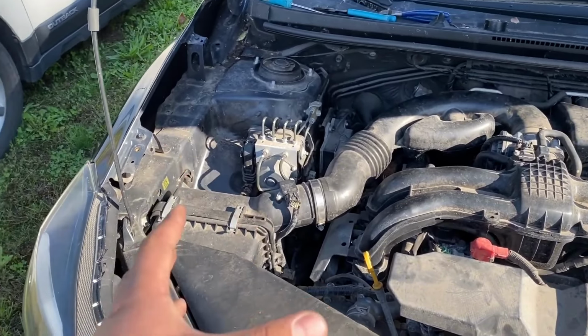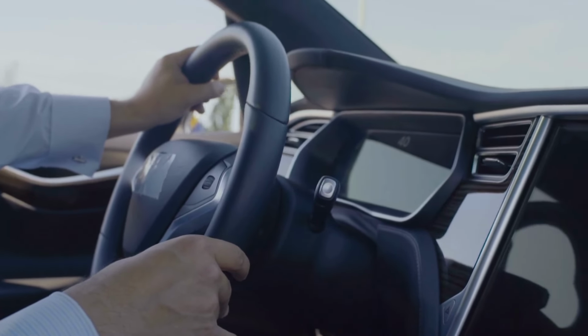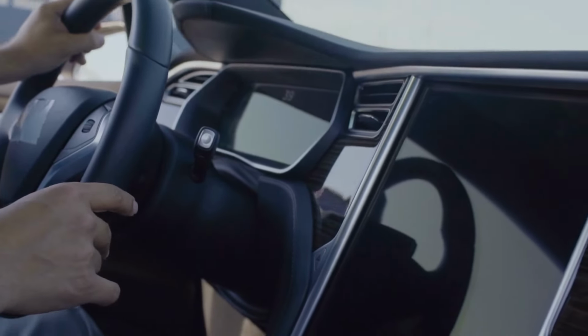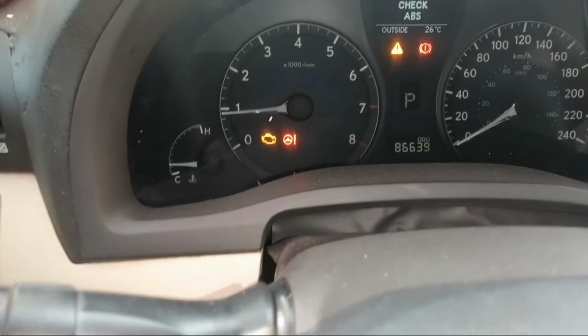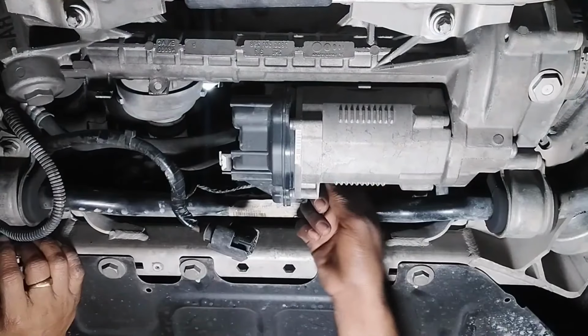Power assist may shut off mid-drive. Parallel parking becomes nearly impossible. It's still drivable in most cases, but can be dangerous at low speeds or in tight turns. Check fluid if hydraulic. If electric, have the system scanned.